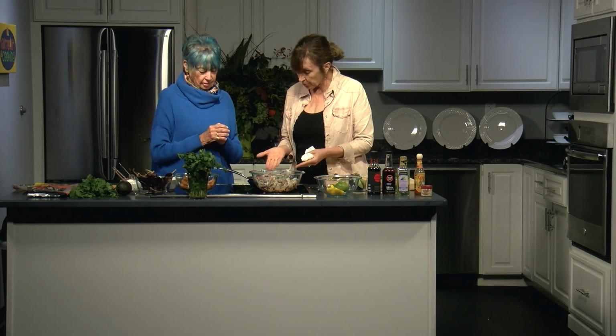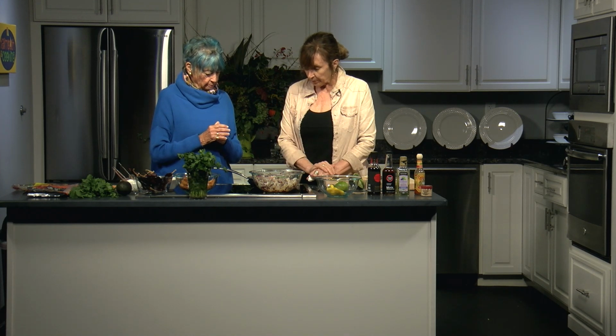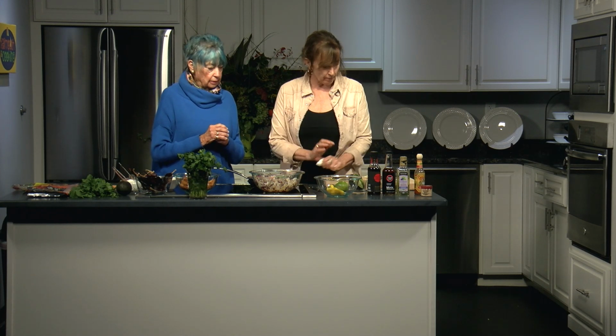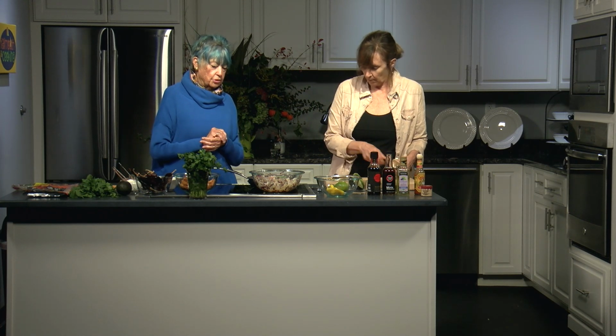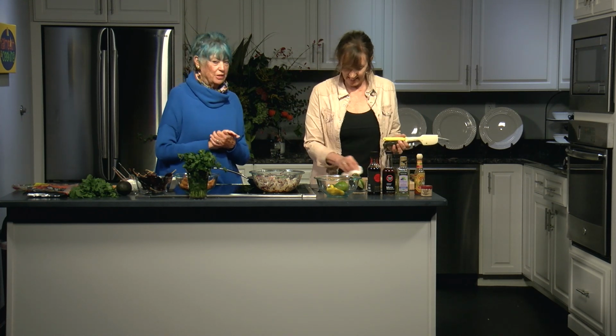So there you go. There we have our shrimp, peppers, and onion. We are ready to go. And we've got our wonderful conglomerate of seasonings, Southwestern and Japanese.